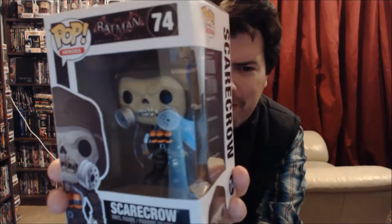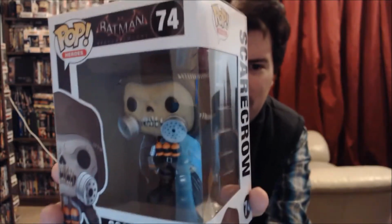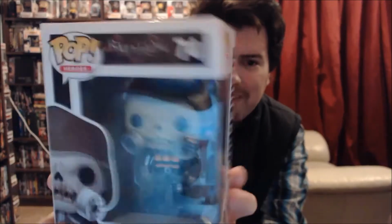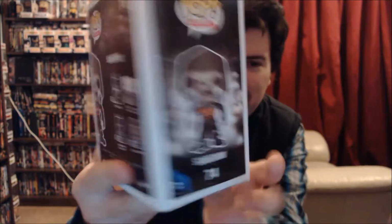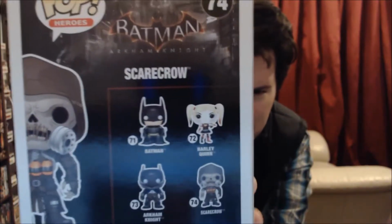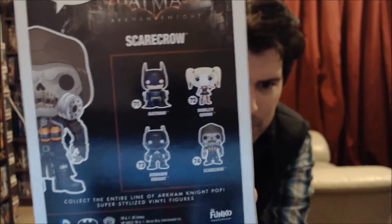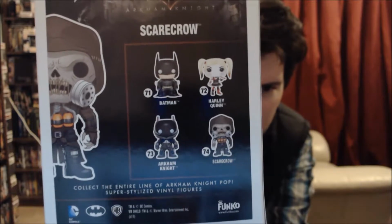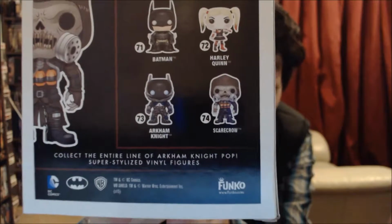I find it quite hard to pick between the two. I'd probably say the animated series one because it's something that I grew up seeing and watching, but it's a pretty cool pose and a pretty cool looking character. I don't know if there's any other ones in this series, but there's Batman, obviously Harlequin, probably very popular and quite hard to get hold of. The Arkham Knight, which you can see he's got quite a cool costume on, and obviously Scarecrow, which is this one, which I think looks really cool. There's a mixture of stuff on it, really good paint job on it as well.